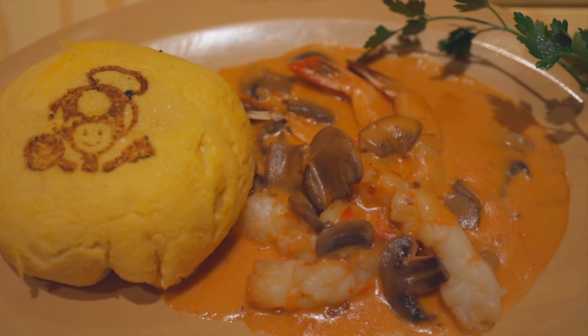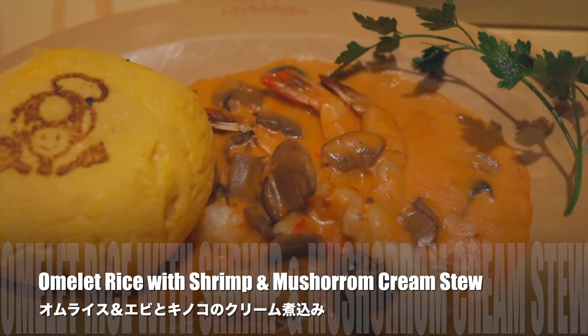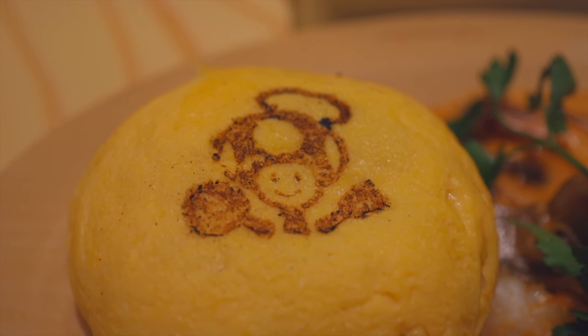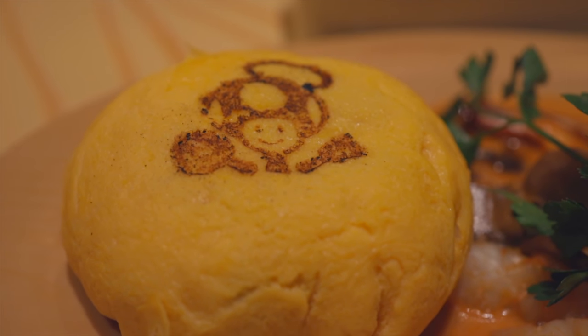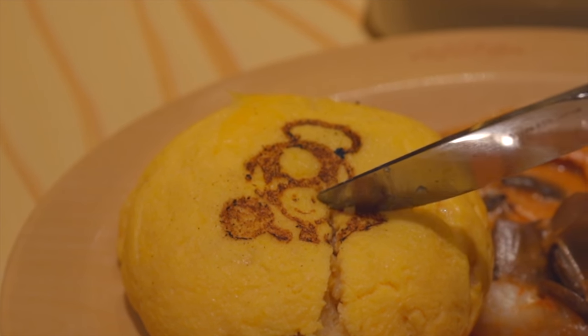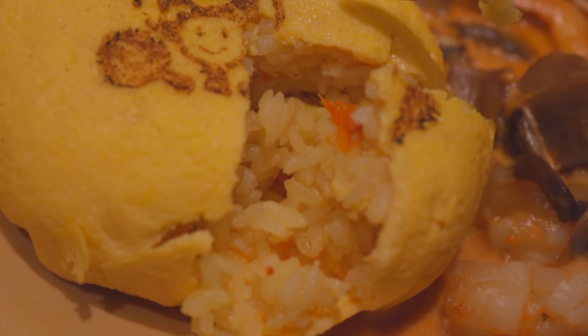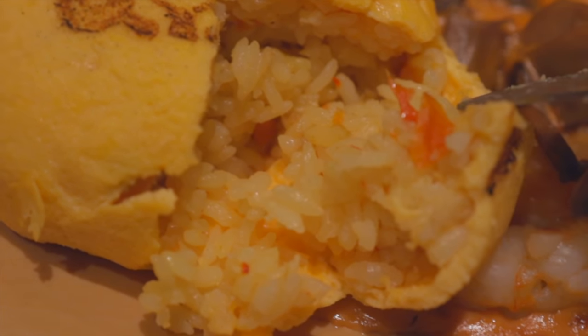So what I have ordered is omelette rice with shrimp and mushroom cream stew. Yes, Kinopio makes mushroom foods. Interesting. Anyway, let's eat. Inside the omelette, there is light soy sauce flavored rice. There are small veggies too.